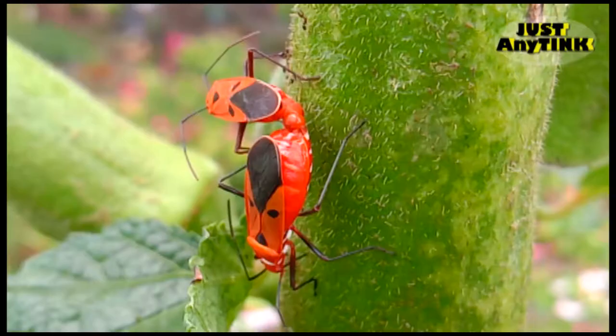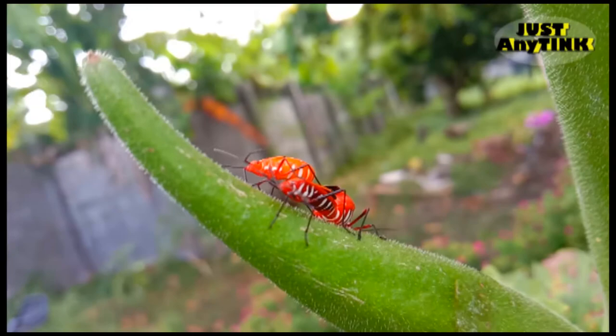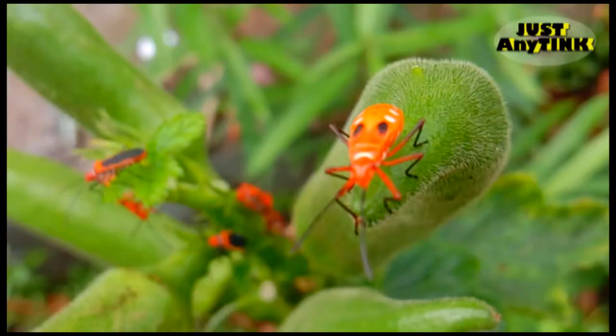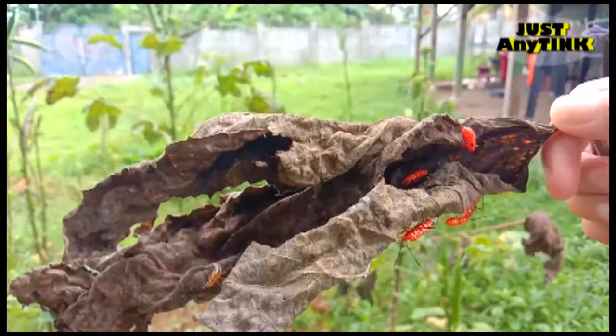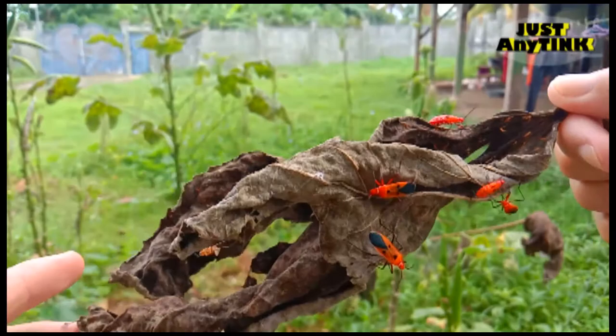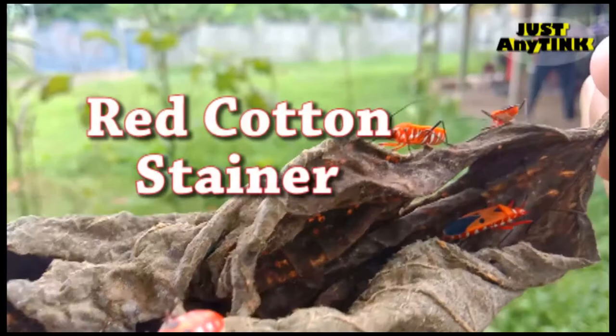They multiply rapidly. Easy to recognize for their bright color. They suck fluids of their host plant. A serious kind of pest, but an elegant looking insect. These are red cotton stainer.